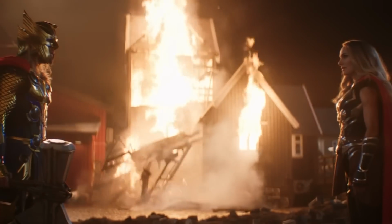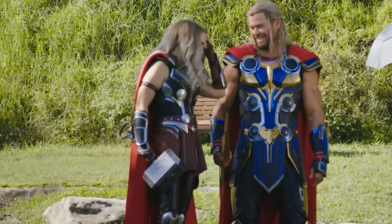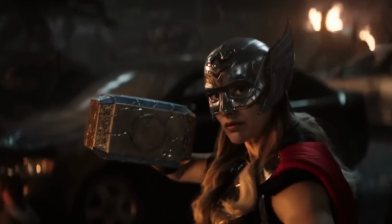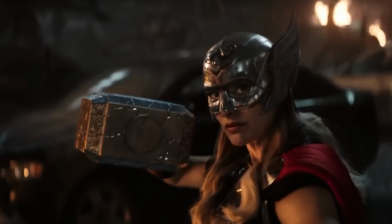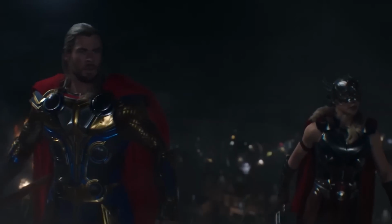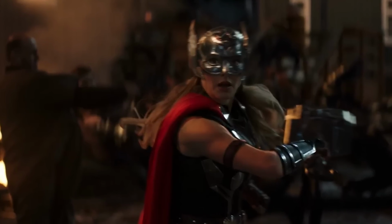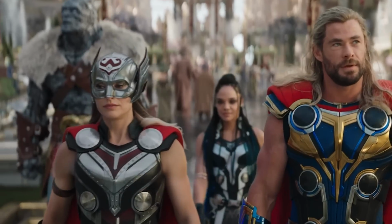I know CGI isn't everything, and a good story can be told with questionable CGI budgets and be just fine, but there's something about Love and Thunder that looks so cheap. Anyways, I say this because Jane's helmet doesn't look like it's actually on her head, but rather it's all CGI to add onto her face. Maybe Natalie Portman didn't want to wear a helmet for real. Maybe the helmet would mess up Portman's hair and we can't have that. So for whatever reason, although the costume is cool, the helmet is a big distraction.